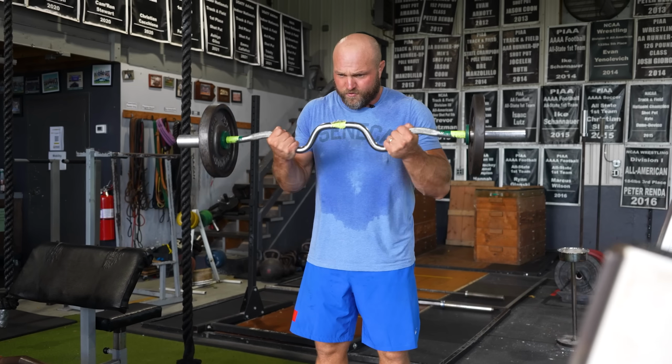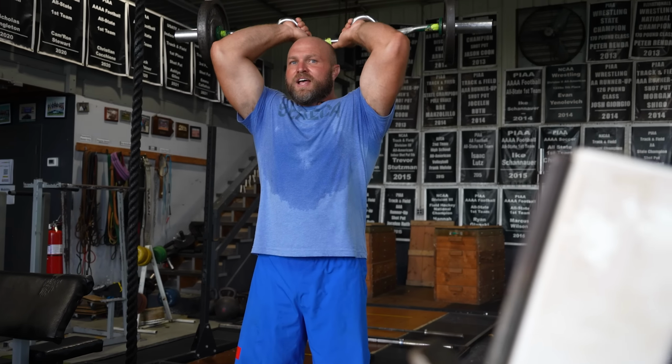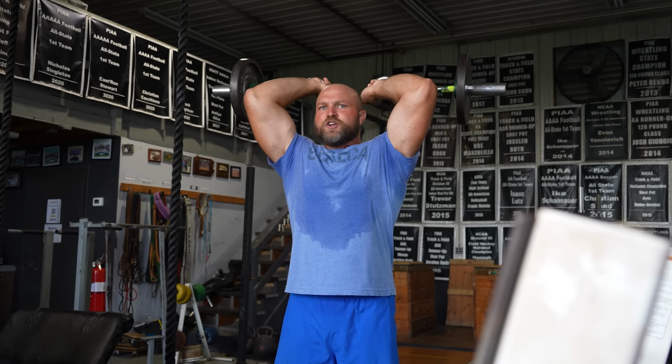Now, if you do have that forearm pain, you can go over to a fat grip easy curl bar, like that one. Or you can use a normal easy curl bar. Or you can even use a super bar. I love using a super bar for strict curls, but I also like to use it for overhead movements like a tricep extension because I'm in a neutral position.